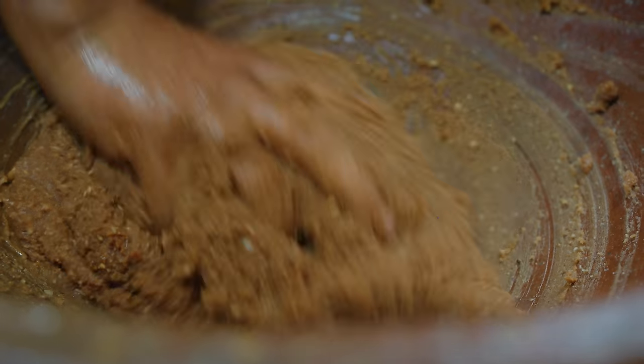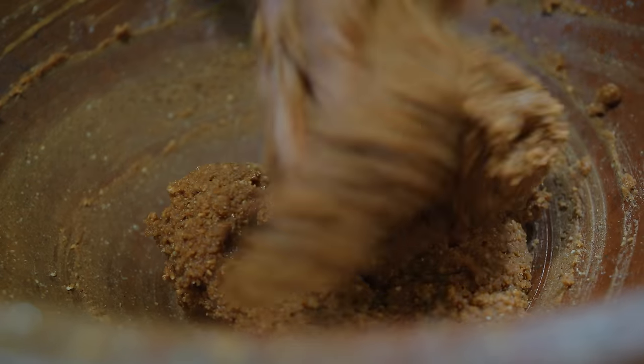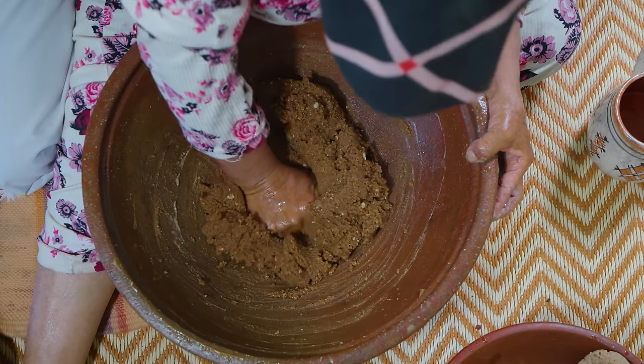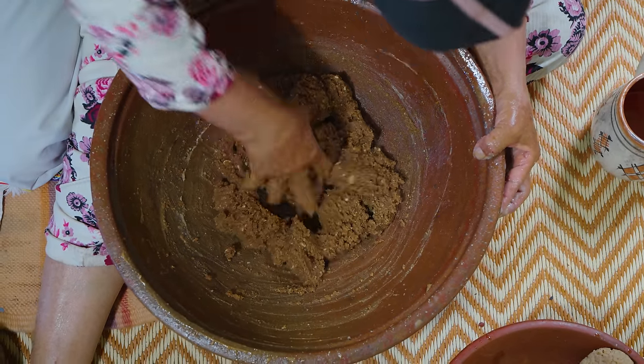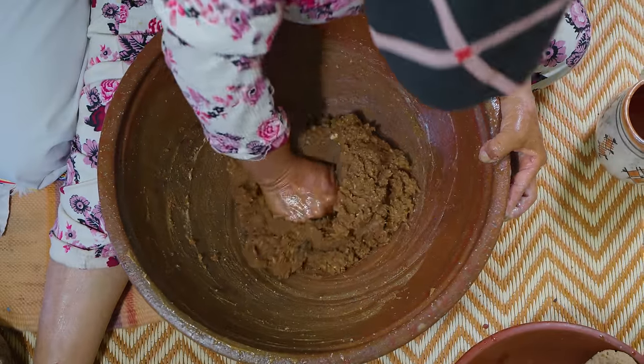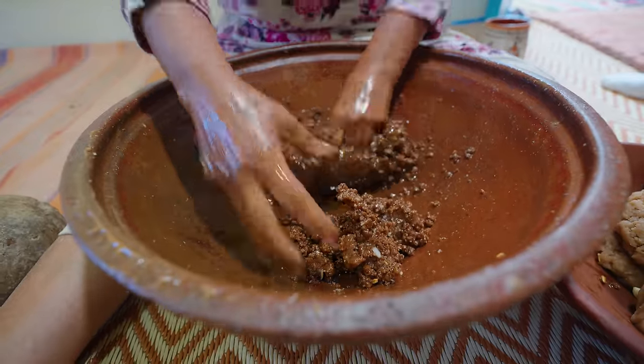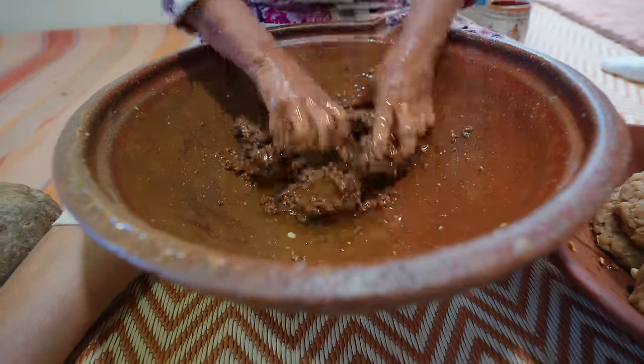And so she's been massaging it and working it, kneading it for almost 20 minutes now, and now the texture has totally changed. It started to crumble, and you can see the oil coming out, but it's such a tedious process. It takes so long, and she's just continually massaging it, and man, the aromas are coming out. It's shining.